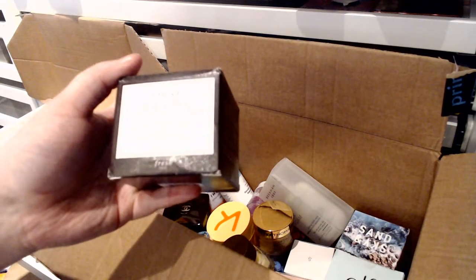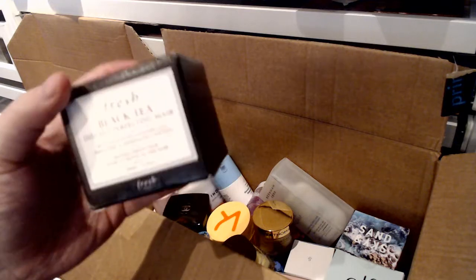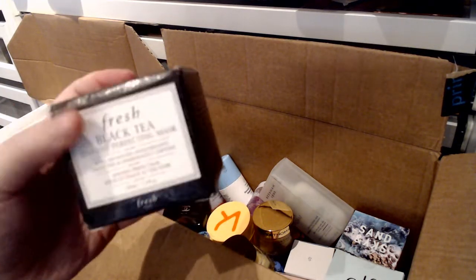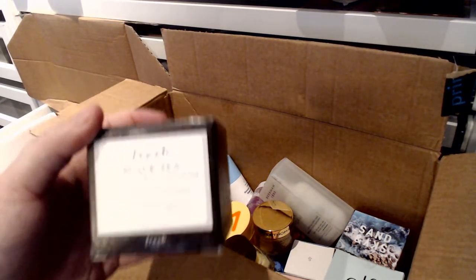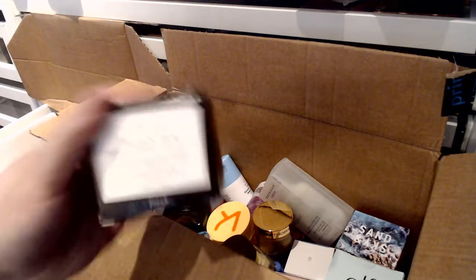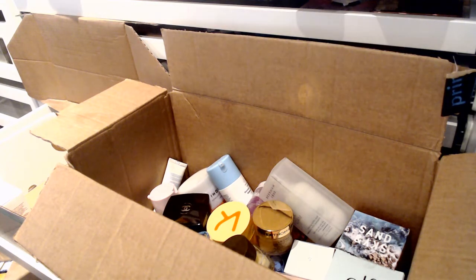This fresh black tea instant perfecting mask is going to go in the giveaway. I have been gifted this before and I wasn't a very big fan of it. So I actually passed the last one on. So this one I'm also going to pass on. Since I did already give this away to one of my friends, I'll probably put this one in the giveaway for you guys. I don't know, my skin in general isn't the biggest fan of Fresh beauty. There's a couple of things that I like, but overall, not my fave.